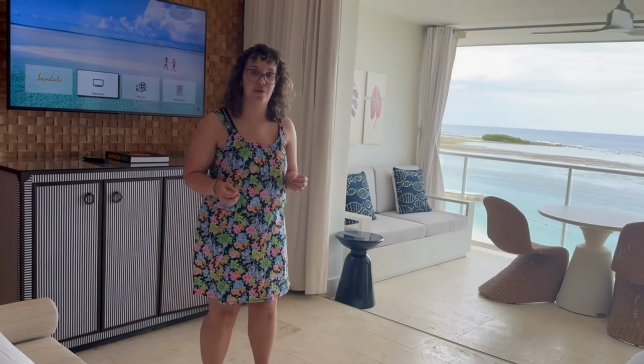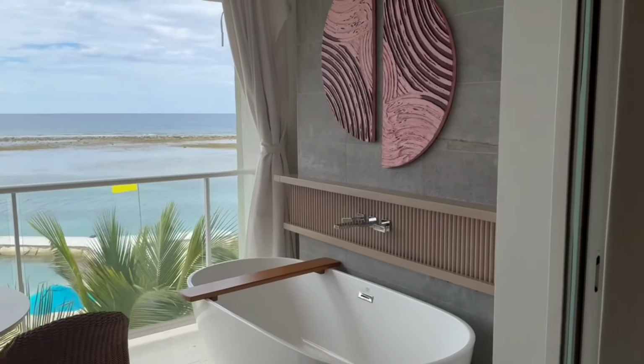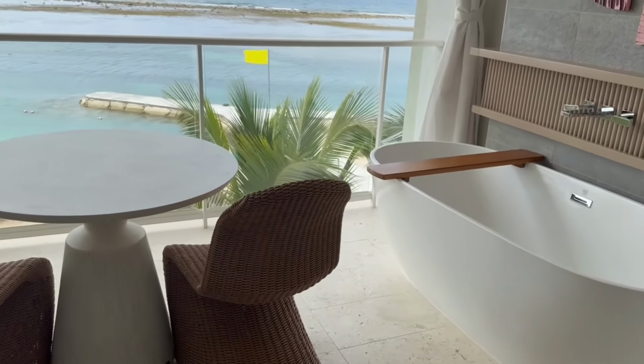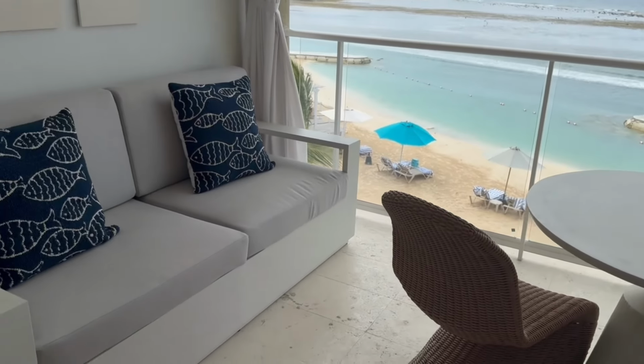Moving on now to the balcony. As you can see, we have our doors wide open, which you can do here at this room. And a soaking tub. Yes, we love a soaking tub. Oh, and there goes the car. Yeah, fun little car. We don't exactly know what that's about. It's been kind of interesting because it just zooms back and forth.